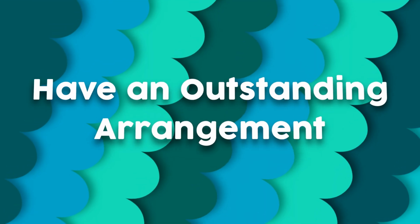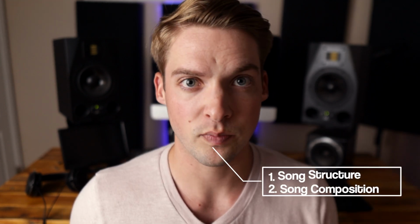Step 2. Have an outstanding arrangement. Having good sounds won't mean anything if you don't have an outstanding arrangement of your song. The arrangement of your song has to do with 2 things: the song structure and the song composition. Song structure is the outline of the song.